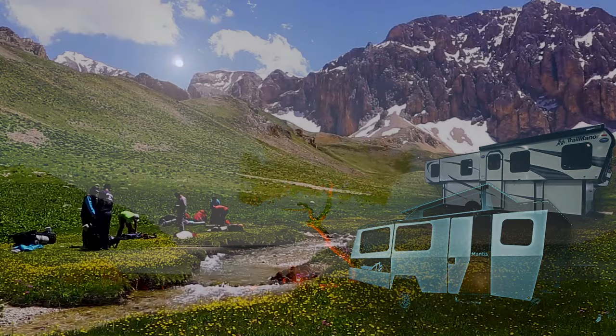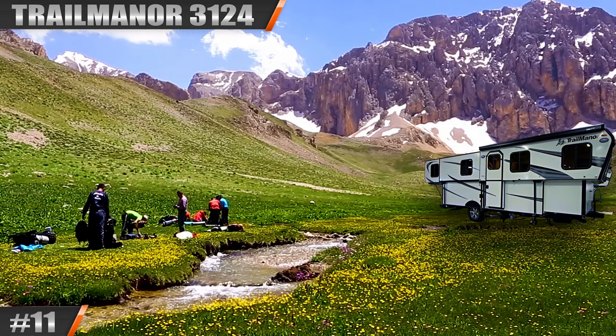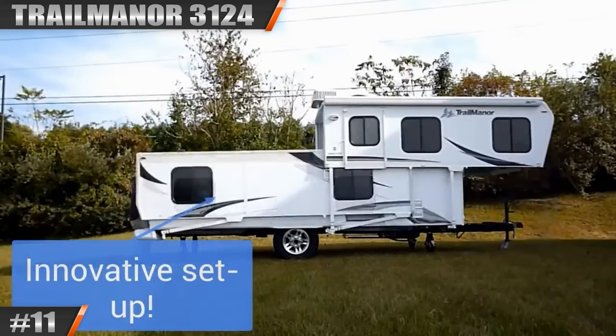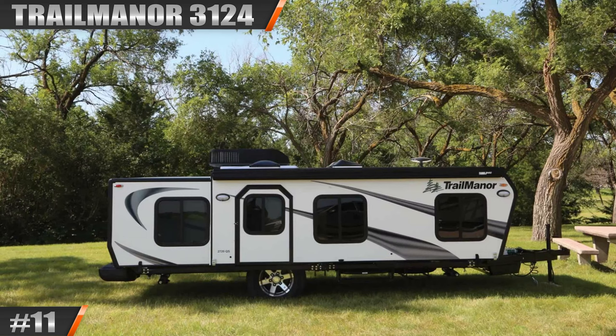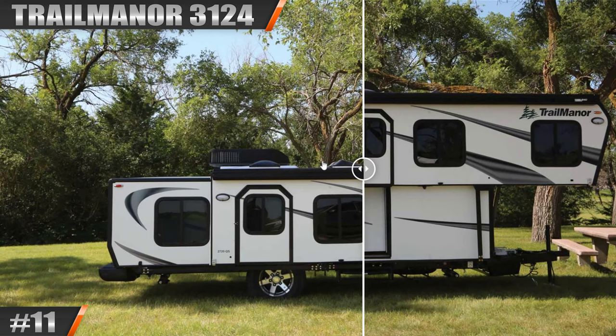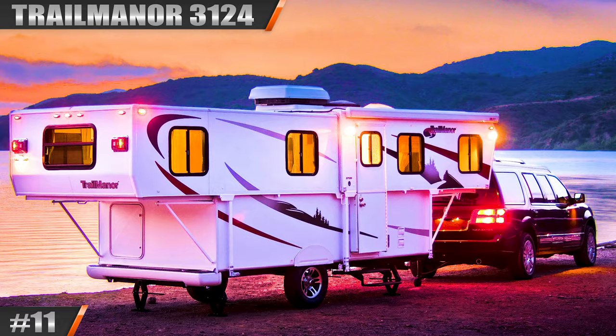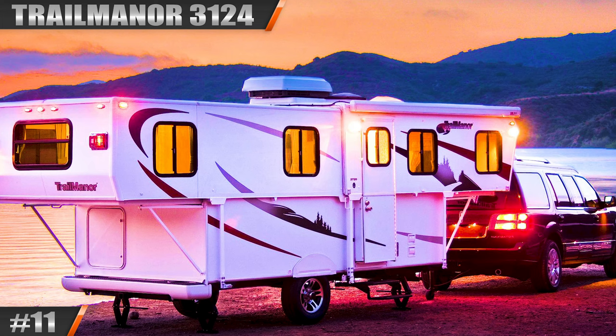South Dakota's Trail Manor manufactures what has to be the most innovative design on a trailer since the boom of the 50s and 60s. The largest of these is the 3124 series. In transit, it has a length of 24 feet, which expands to 31 feet when opened, allowing it to be towed with the ease of a camper trailer while still providing all the comfort and features of a full-size trailer.